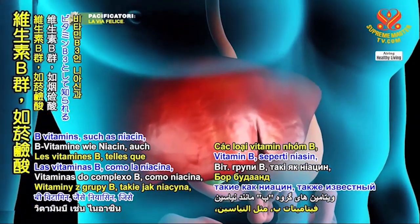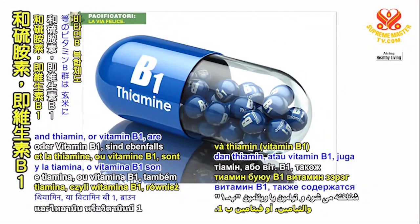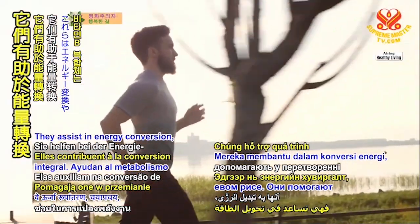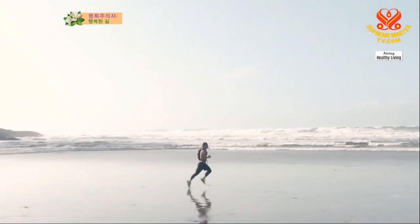B vitamins such as niacin, also known as vitamin B3, and thiamine, or vitamin B1 are abundant in brown rice as well. They assist in energy conversion, metabolism, and the maintenance of the heart muscles and nervous system.